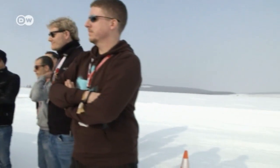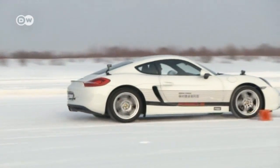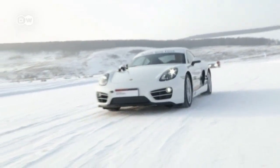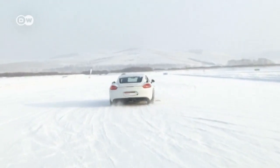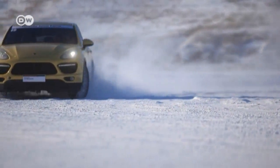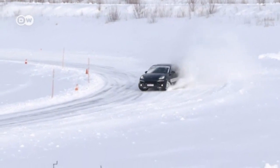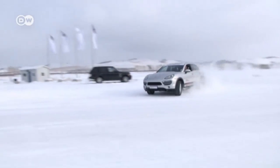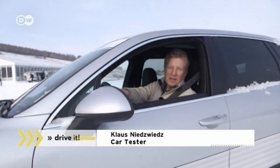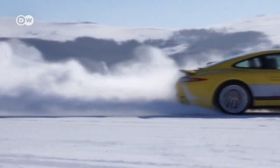The Boxster and the Cayman are next. The cars with mid-engines are being sent through a slalom course. Here you can see the little Sportster is perfectly suited for quick changes of direction. Front engines make snow the element for the Macan and Cayenne. To sum up, we can say all Porsches are sporty cars, and you can drive them even in conditions like these. But you should know how your car will handle first.